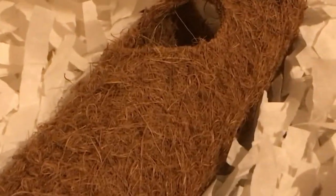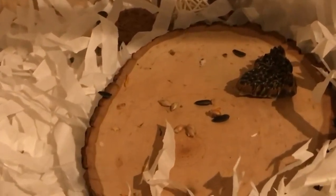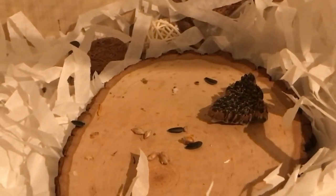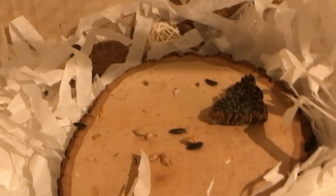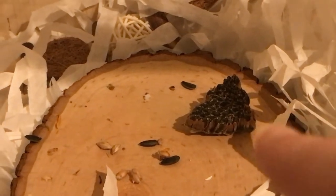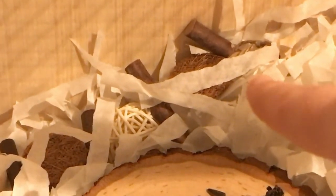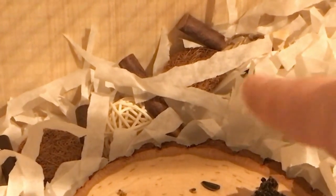We've got a coconut husk tunnel, which was from the range. A wooden slab, which I got in the trade package with Miley last year, which has got, again, a sunflower seed head, which is from Noodle the Hamster's Etsy shop. It's got this, which is also from another trade package Sophie and I did for Christmas.